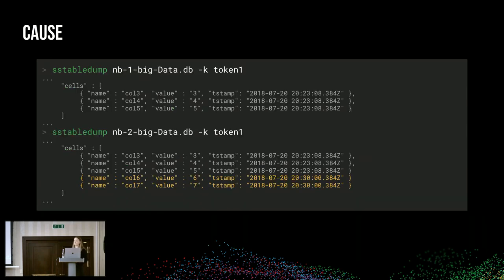Using SSTable dump to actually search these SSTables for the specific partition key that was overlapping, we were able to look at the actual data. And so seeing this data across several SSTables, the problem became a little bit more clear. There were some rows that had incomplete columns and some that were fully populated, indicating to us that these columns were being populated during different insert statements.